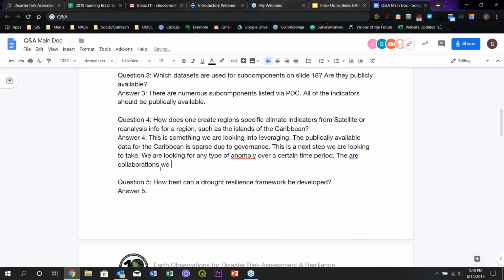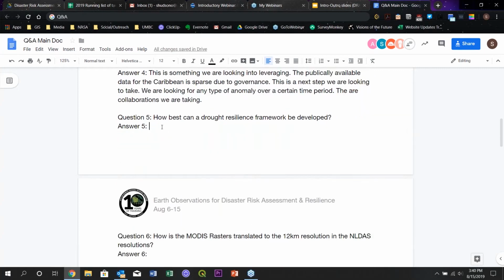And that kind of feeds also into question 5. And I'll go ahead and take that one as soon as you have the answer fully typed up there. Okay, so question 5, how best can a drought resilience framework be developed? And if there is any insight into that from PDC, that would be great. But there's a link I have here. It's from UNCCD. It's the Center for Combating Drought, I believe.